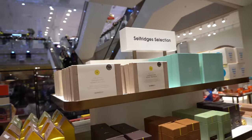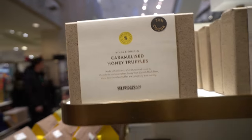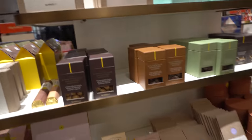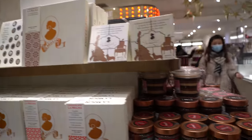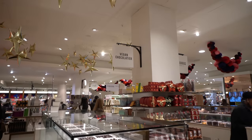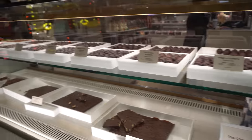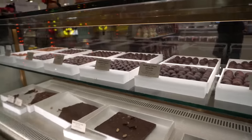Selfridges have got their own selection, and I think it is something Selfridges branded. I'm sure some of this is probably upstairs as well. Doesn't look too Christmassy. Definitely looking for kind of Christmas related stuff. Oh, we've got a few things over here. We've got a vegan section. Yeah, I think it's probably all priced similar to what I showed you in Harrods.